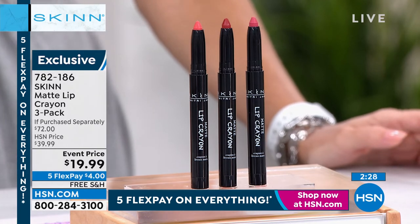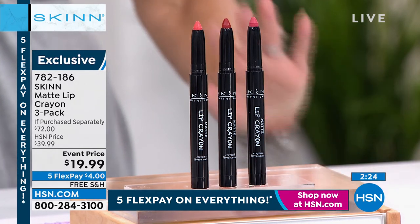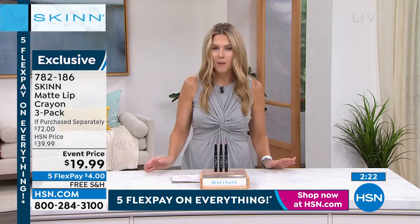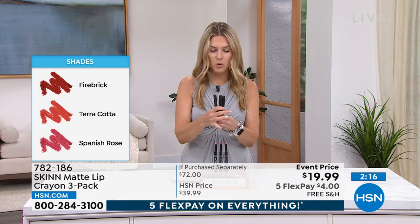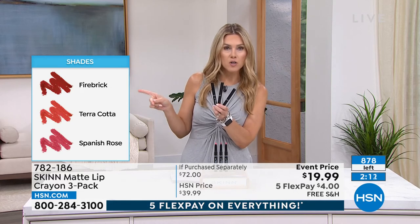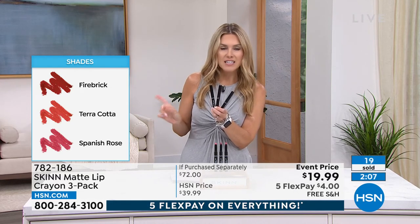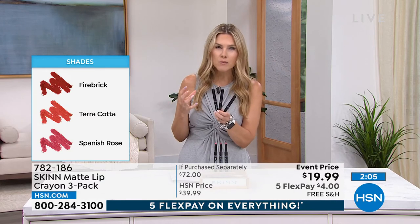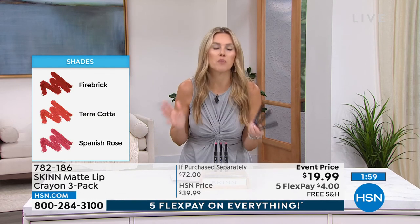They have anti-aging peptides, beautiful hydration like shea butter and mango seed. This is not a drying lip color, and it glides on effortlessly. It's $4 to get these home. I have 900 left. Every single one of these will be spoken for, and it's a nice, generous size, and here are all the colorways. Fire Brick, it's a little bit more of that brick red, but it's a gorgeous summer red. Terracotta has more of those earthy, warm tones, a little bit more like a sunset, and then Spanish Rose is the perfect rose.